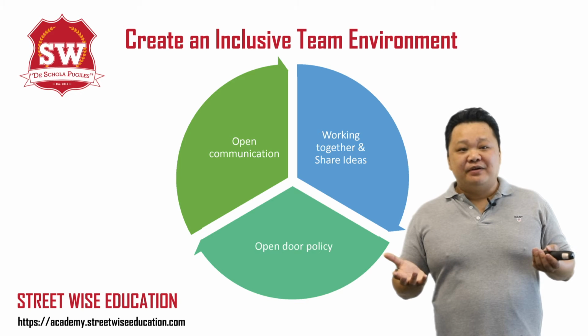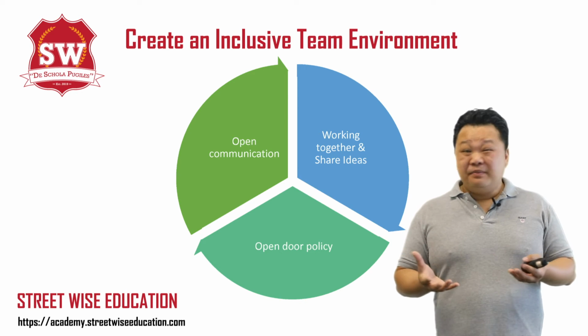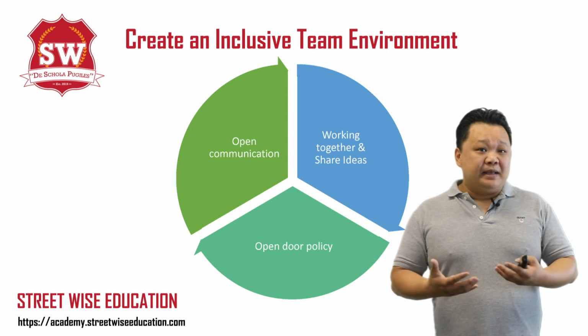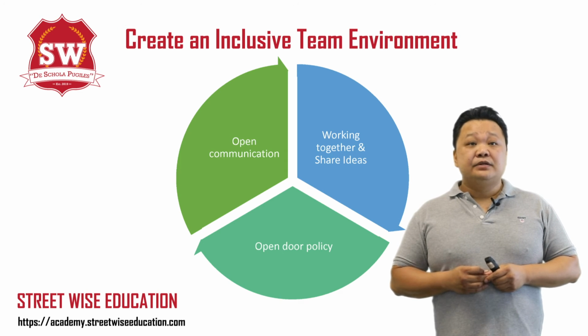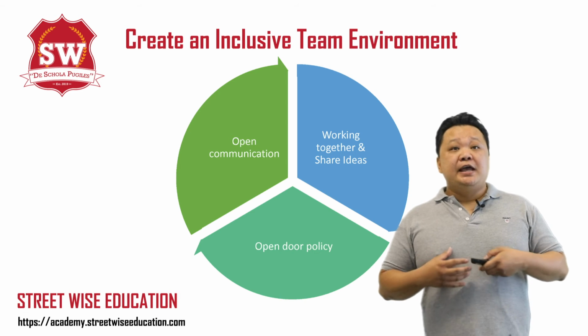Now, the final one is open door policy. I guess it's simple, right? Open door policy, if you're in management, make sure that you have an open-door type of office, and if you allow the employees to talk to you and communicate with you, then you can really create an inclusive team environment. So this is really important, and I find that it's important to have it.